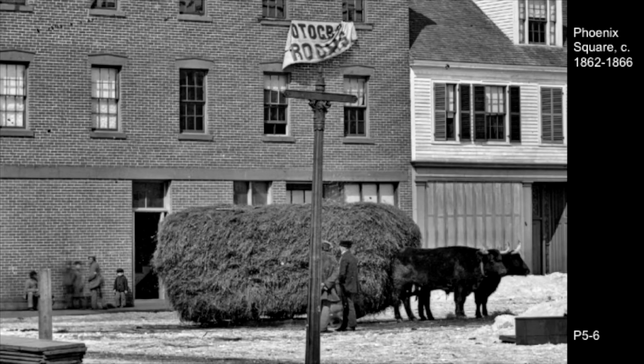So, right here we see a heavily loaded hay wagon, and the market in Phoenix Square in front of City Hall was, for as far as photographs and lithographs go back, a hay market, and people brought their hay. Wintertime, massive loads of hay line up all through the 19th century to sell hay at the market there. One of my favorite details about this, you've got some kids, street toughs hanging out over here, a little guy here. You can see right inside the building.